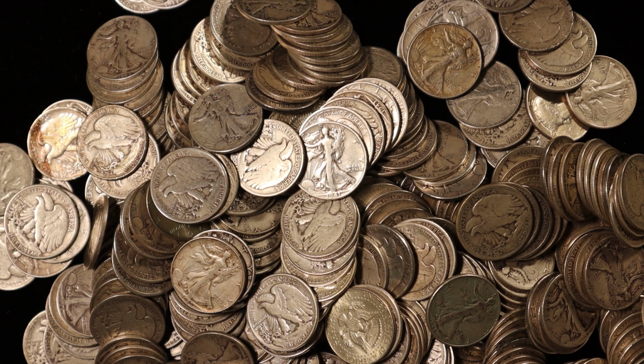The 90% Kennedy halves were almost all hoarded soon after mintage and never circulated, so you do not have to worry about the issue with wear and tear and loss of silver content on those coins like you do with Franklins and particularly with the Walking Liberties. It is a very beautiful and strong coin and commemorates one of our fallen sons who was taken from us far too soon.